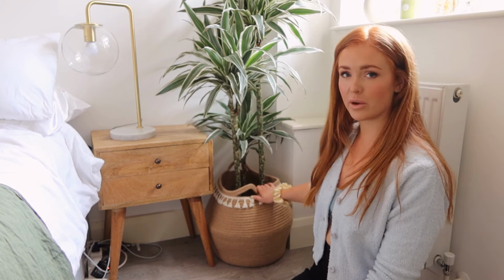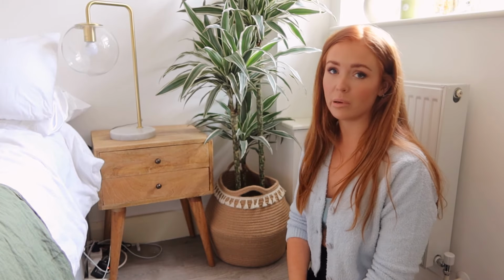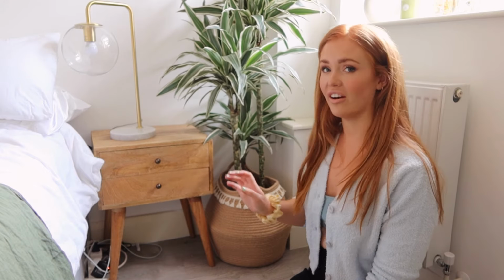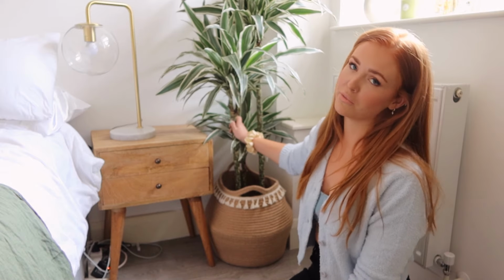Then moving on, next to it we have this beautiful plant. I honestly am obsessed with plants, and this is real. This is one that I've managed to keep alive so far. It's called Nick, and this is gifted to me by Patch Plants.